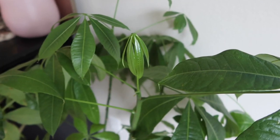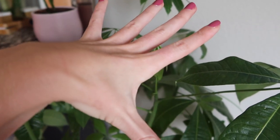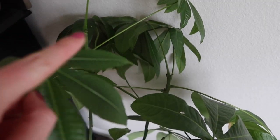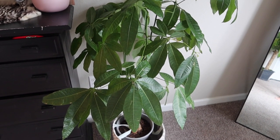That's what the baby leaves look like before they get bigger and they kind of start laying flat. It goes like that and then comes out and lays flat like the other ones. There's new growth right there, and there's some tiny growth over there and here. You can't see much, but I love this tree. I bought it in July or August.